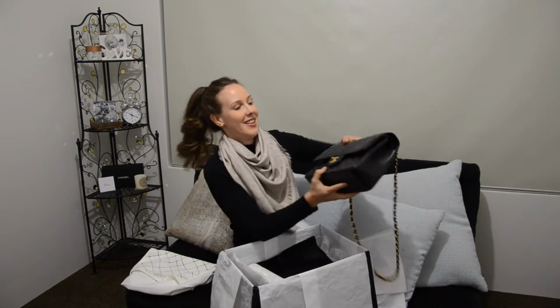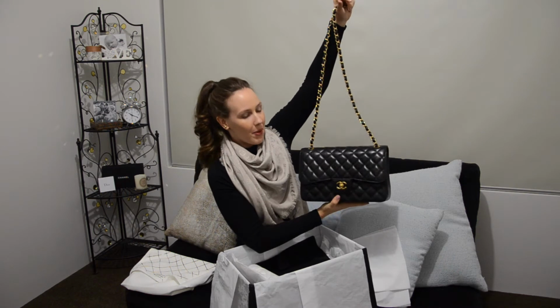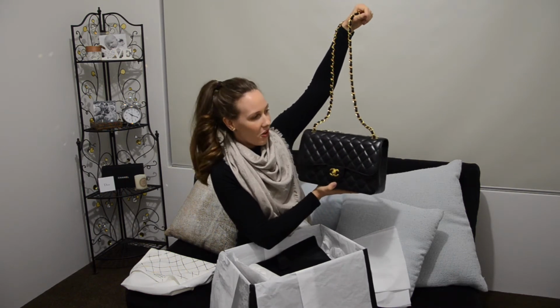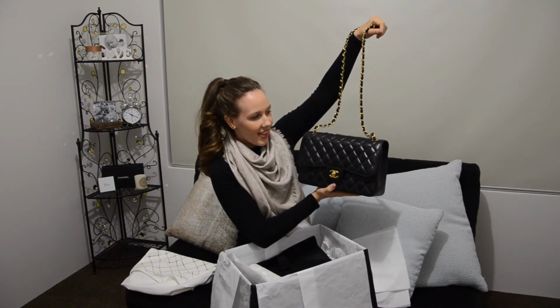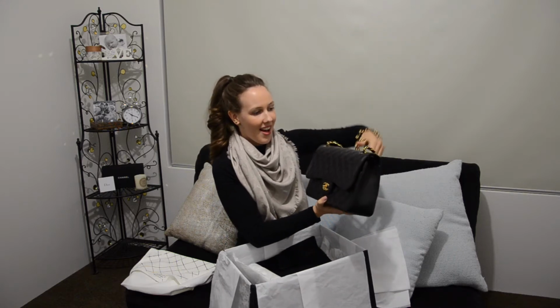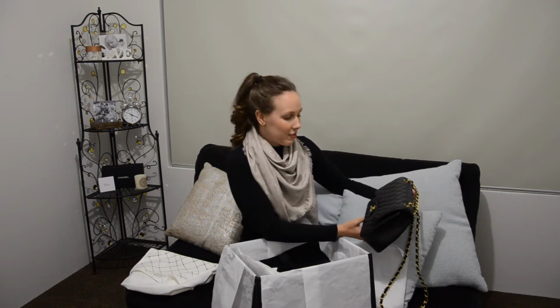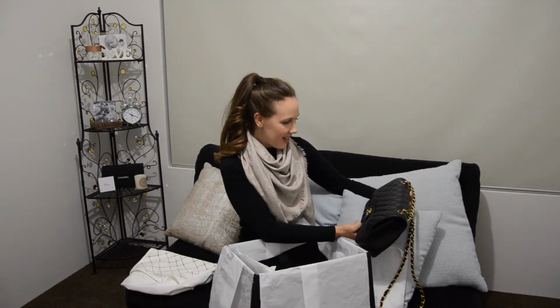So here is my Chanel jumbo in caviar with gold hardware. This bag is unreal. I'm so excited, like beyond belief. I can't even believe that this is mine. Oh my gosh.